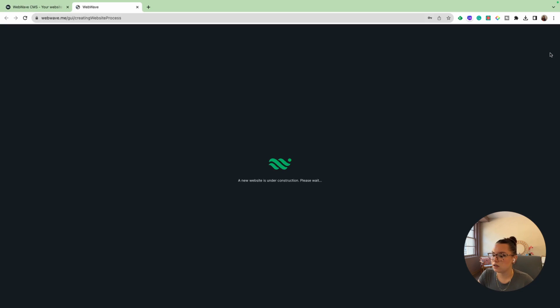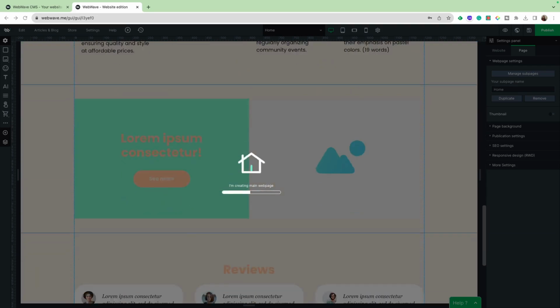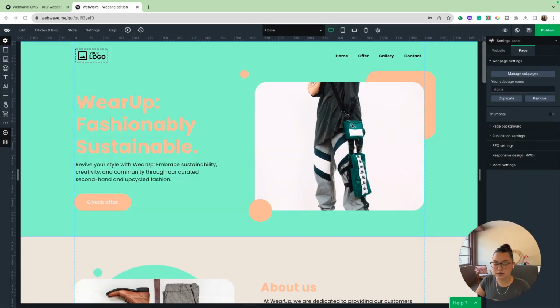For the sake of time, I am going to speed this part up because it does take a couple minutes for the AI to generate your entire website. You'll be able to see how it walks through page by page. Speed this up, and I will see you once it's finished. Obviously, I sped up that process, but you saw that it built the entire web page in real time and creates all the copy, which is amazing.